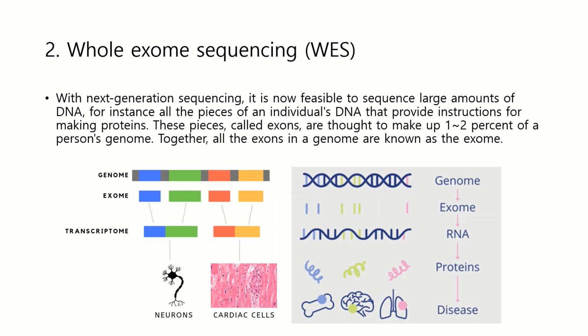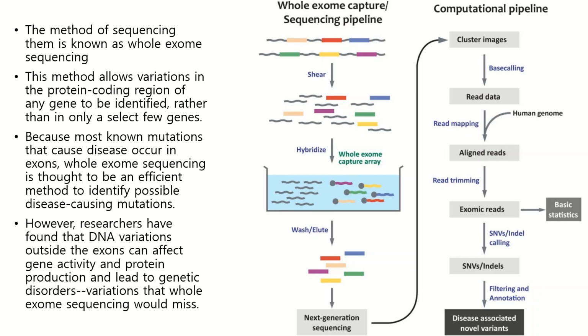The second part of DNA sequencing is whole exome sequencing. The exome is the genome that takes all the exons together. It consists of 1 or 2% of the whole genome. So if you are interested in the genes which cause proteins, it's better to perform whole exome sequencing. The whole exome sequencing process is similar to whole genome sequencing. The only difference is you have to capture the whole exome using a capture process. The other processes are similar to whole genome sequencing.